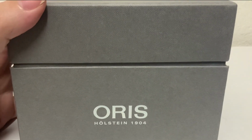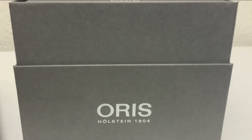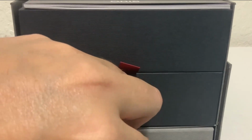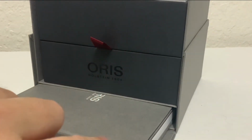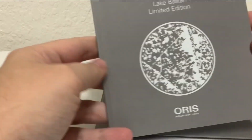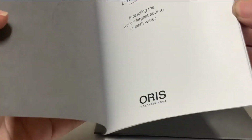Today we're going to be doing another unboxing, and we're unboxing an Oris. Now this is an Oris limited edition, so those are always fun to take a look at. Oris comes out with these cool limited edition watches every year, different ones, and here, that's the little booklet, tells you everything about the watch and stuff. And on the top of the watch here, there you go, the Lake Baikal limited edition watch.